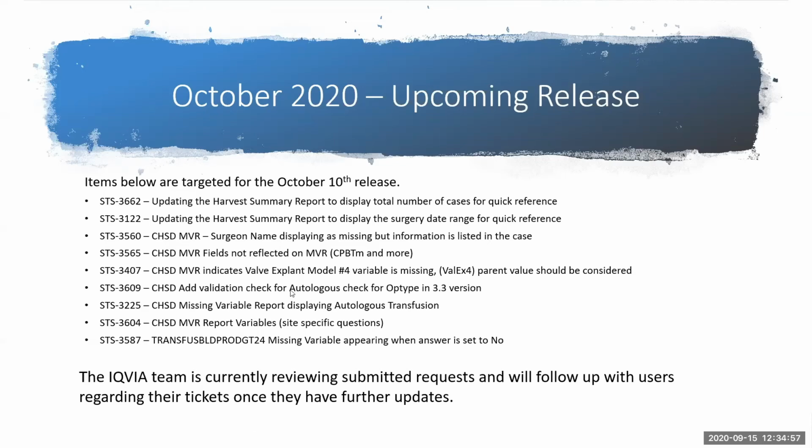So the first 2 items that are listed, these are not issues. These are suggestions that we've gotten from users saying that it would be really helpful if the harvest summary report displayed a total number of cases for quick reference, and also displayed the surgery date range for quick reference. So those first 2 items are not issues. They're improvements that are going in based on user feedback. So thank you all who have given this feedback.